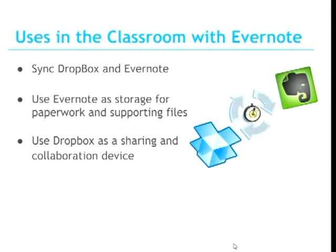Hello again. I'm just going to touch on how Dropbox and Evernote kind of go together, but are also different. You can do syncing the same in Evernote and Dropbox. They both are on a cloud. But the reason you might want to use Dropbox for certain things and not Evernote is because Evernote has a limit for its notes, whereas in Dropbox you can have any sort of file.